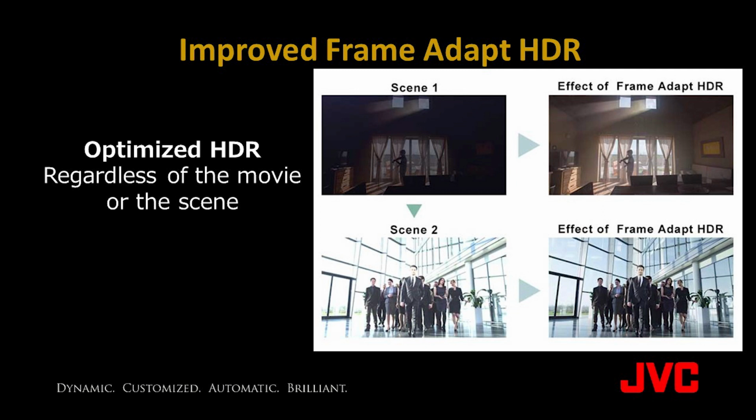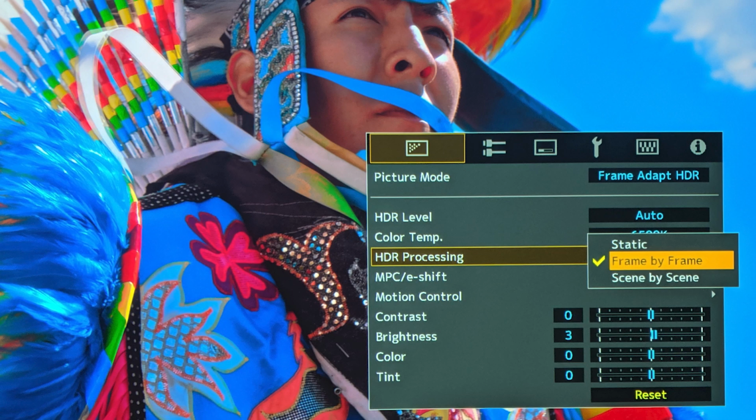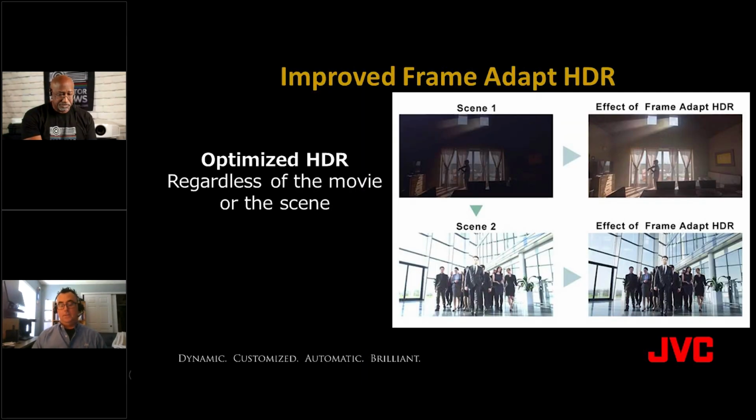So you can go from doing something like the Meg, which is super bright, into something like Blade Runner, which is super dark, without having to get up or grab the remote control. That is very, very difficult for a projector to do. And the only way you could do it is to be able to measure frame by frame or scene by scene yourself. What does that require? A much bigger brain inside of the projector. Well, one of the best things about Frame Adapt HDR, in my opinion, first of all, it's been received extraordinarily well, and it makes a huge difference.